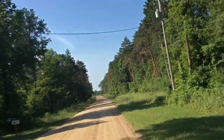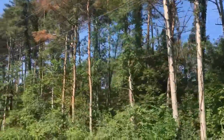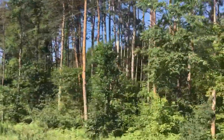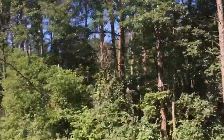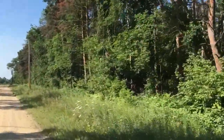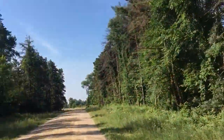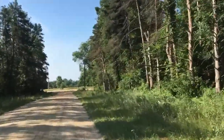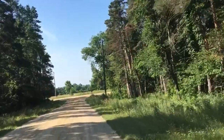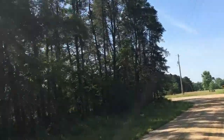Out here, they just go out into the woods until they don't go out into the woods no more. A lot of this pine you're seeing has been planted here years ago. That's why you see it all in a nice row like this. You don't have to worry about traffic out here too much. This area is just wonderful if you ask me.